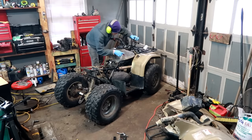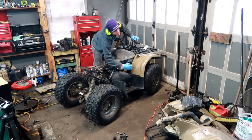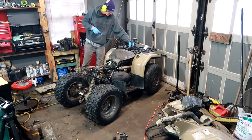Awesome. But I understand that there's an oil leak, the guy said. He said that was the only problem with this machine. Trust me, dude, there's way more problems than that. I just like the noise of this thing.